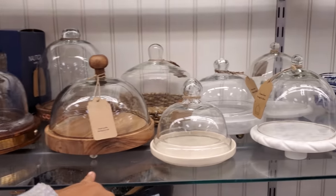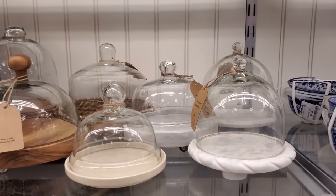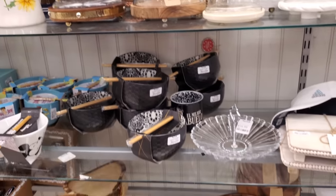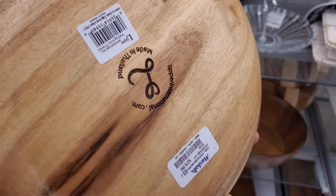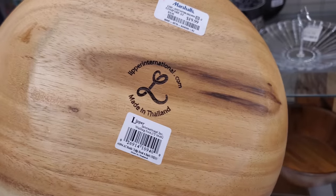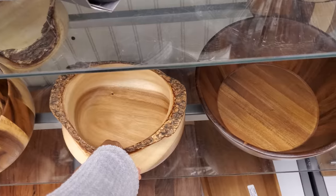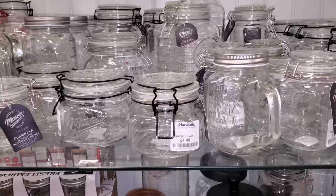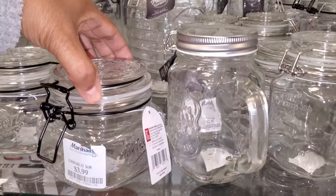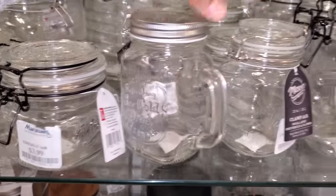My favorite is the cake domes. I don't know why, you guys, I love them. I know it might be kind of weird. Ooh, check this out down here. Let's see, $20. It doesn't tell you if it's food safe or anything like that, but I've never seen that one. $4. Made it into the kitchen department. I think this one's $2.99.